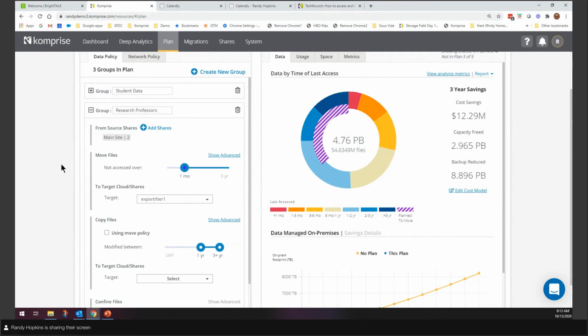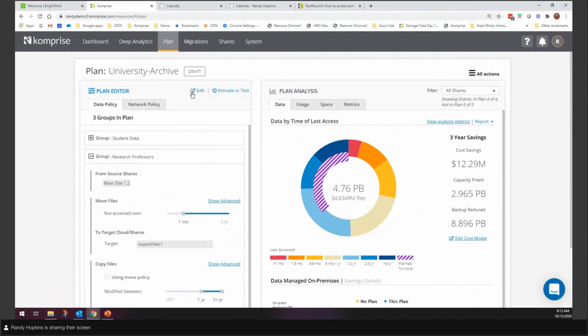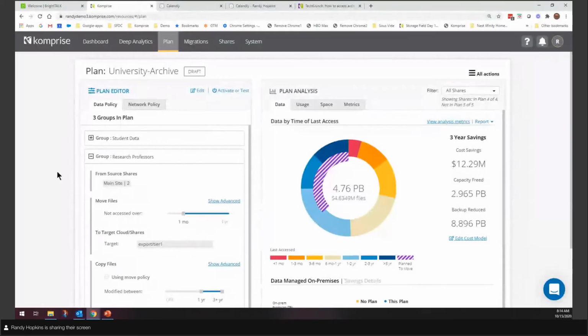And what that's going to do is clean that loitering data off of the storage platforms and move it over to the next tier. As soon as you hit done editing, you can say activate it. You can activate that plan, and then the cold data gets moved off, and you're just left with the hot data behind. Now what you do, so you've sized your all flash array. You can size it for maybe 25% of the total capacity, maybe a petabyte, or you can size it for a little bit larger, maybe a couple of petabytes, for example.